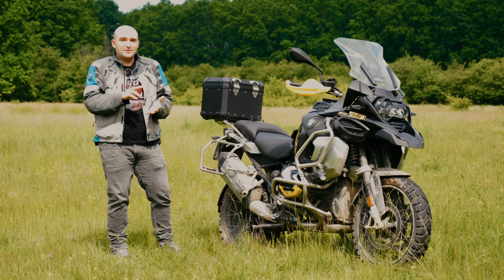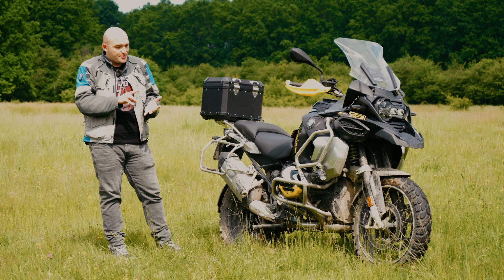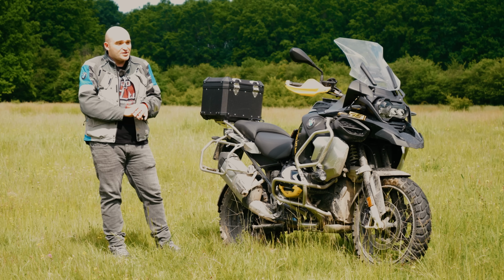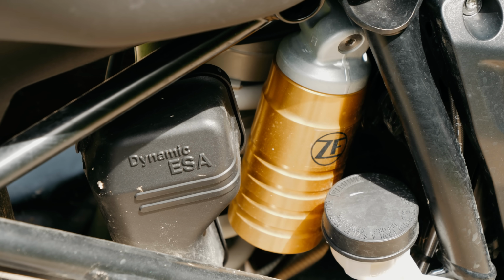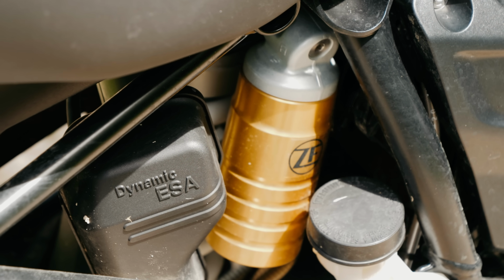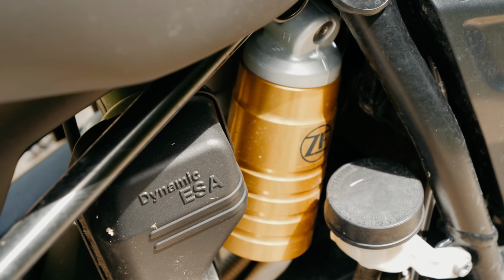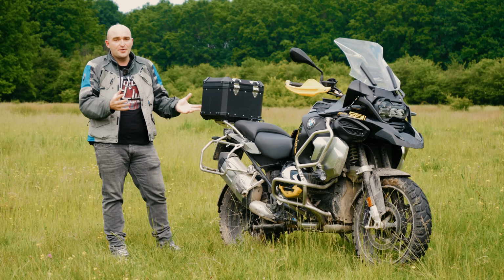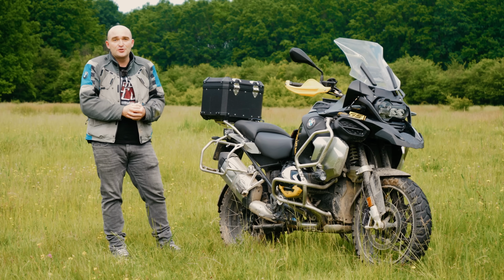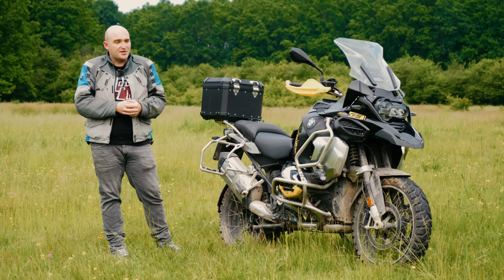Secondly, you've got that front Telelever suspension and that rear Paralever suspension, which is completely different than anything else you've ridden. It's also now fully electronically adjustable, which means that it senses your weight and adjusts the height of the bike according to whether you're riding with a pillion, with luggage, or solo. So it's become very, very clever.